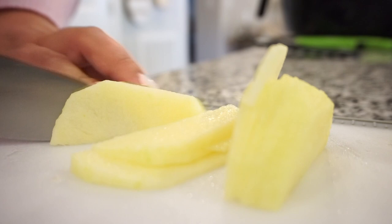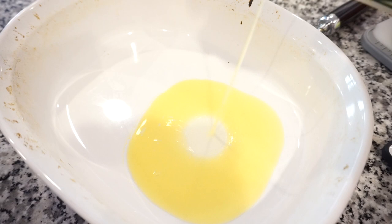So you're just gonna start out by peeling your apple and then you're gonna kind of cut it in half and cut these little like half moon shapes. And that's what you're gonna stuff inside of your crescent roll.